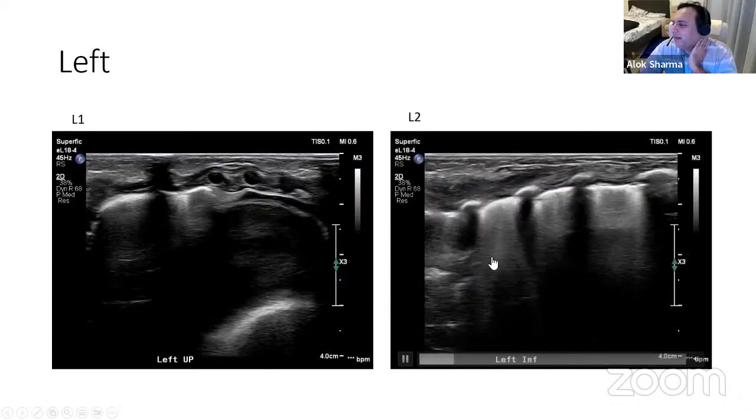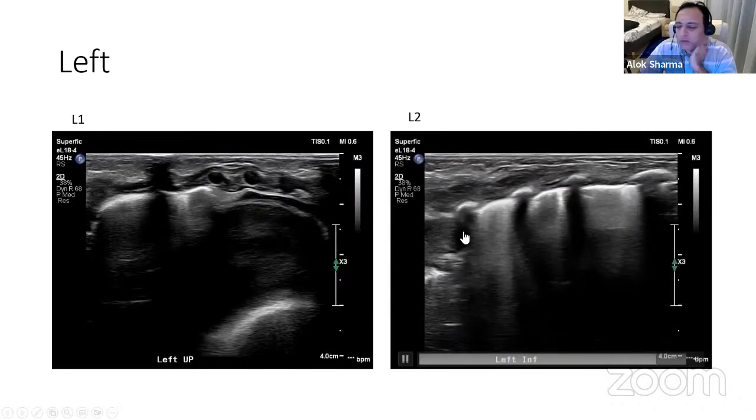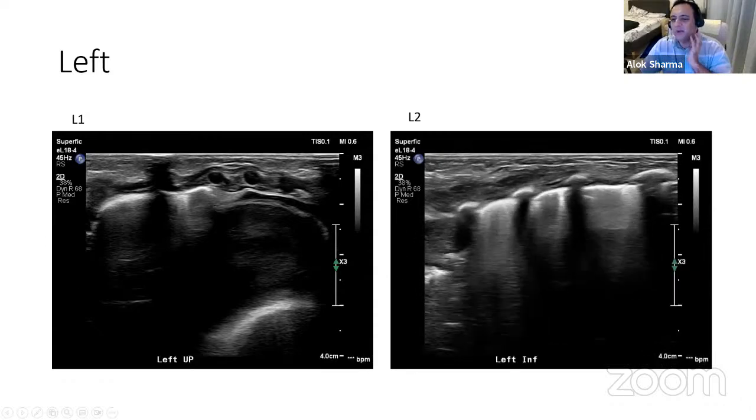I don't know why it does that on my Zoom presentations. It just goes into X-ray mode and then comes through. Any other questions?